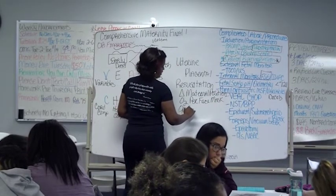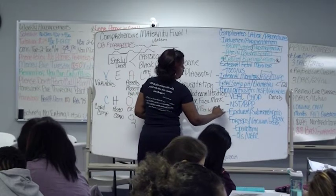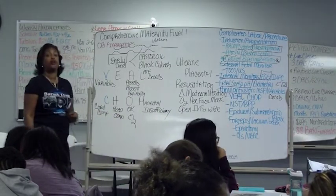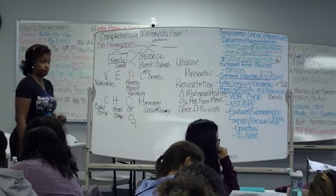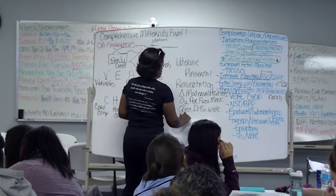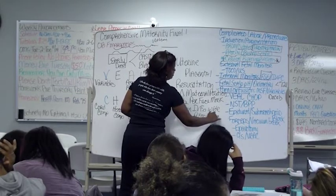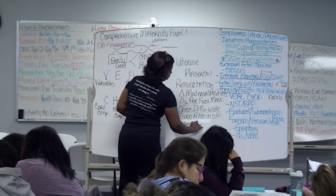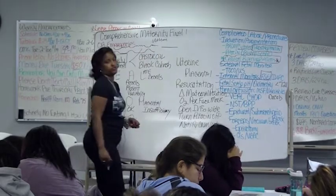Open IV fluids wide. That means open it all the way up. Not increase it, but open it all the way up. Wide open. Turn Pitocin off if it's on, because that's making matters worse. And notify nurse midwife or MD after it's all said and done.